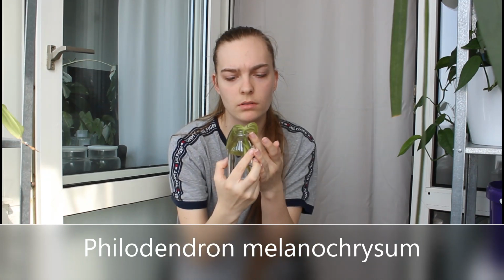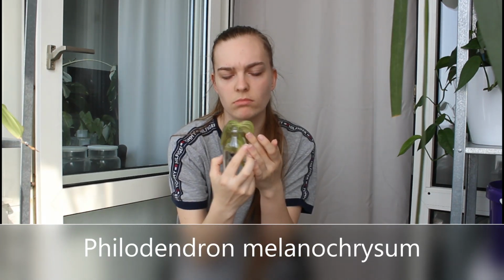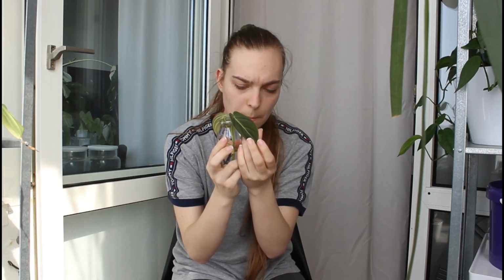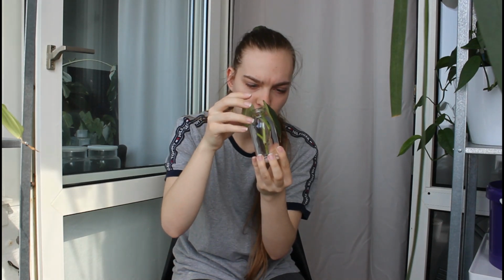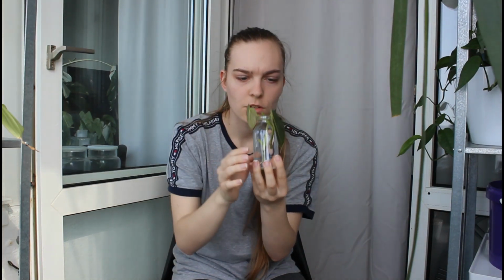I bought a whole stem with 3 leaves on it, like a 3-leaf cutting, from my friend. But I thought the arterial roots were pretty healthy, and I thought why not just make 3 plants instead. So the biggest leaf is this one. It's not very big, but it's okay. And then it had 2 baby leaves like this one.